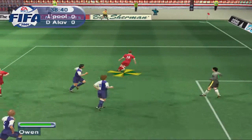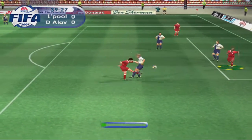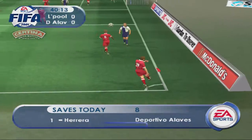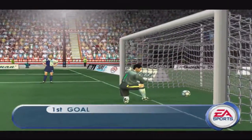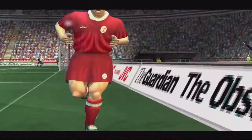Owen! The keeper clearing his lines then. Oh, he did well there, the keeper. Throwing an outstretched arm towards the ball, making a great put. The fingertips of the keeper saving the shot. That's a good goal, but some will question why the keeper didn't hold the first shot. The keeper was hoping for clean sheet as well.